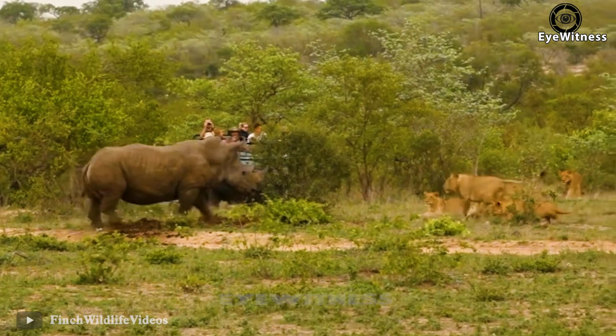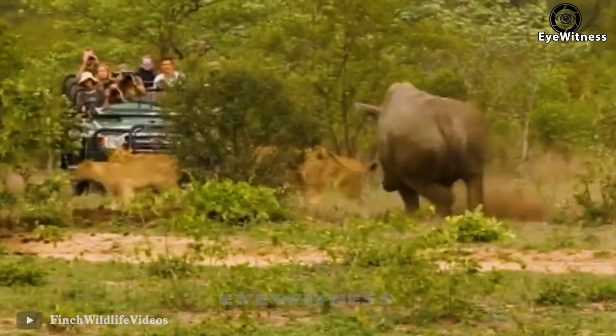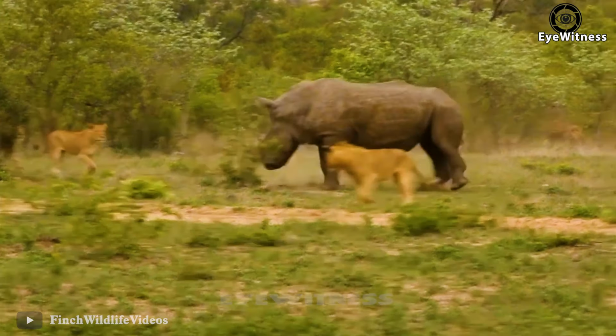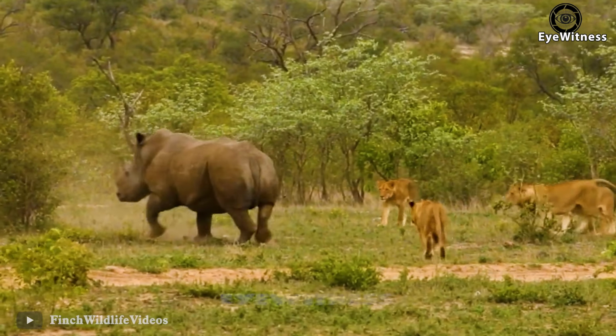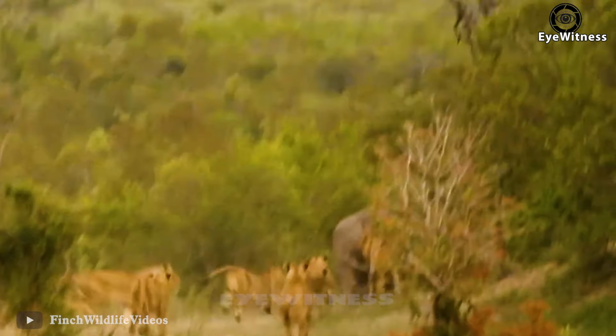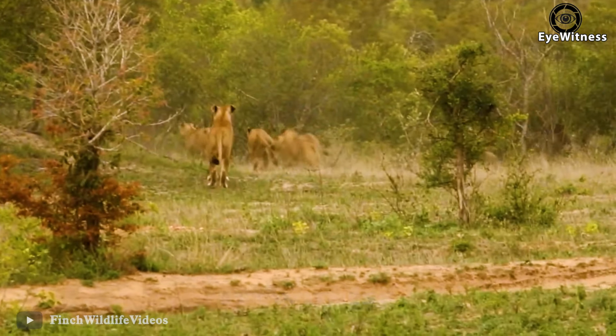The footage was shot in the grasslands of South Africa, which can be said to be ruled by lions. A large rhinoceros and the group of lions began to engage in head-to-head combat. After a while, the rhinoceros left.